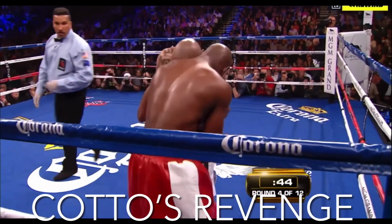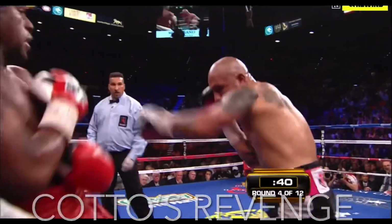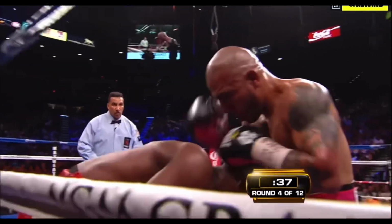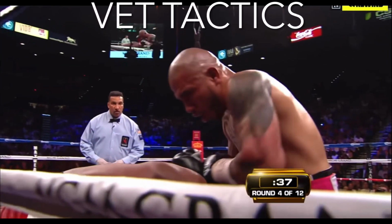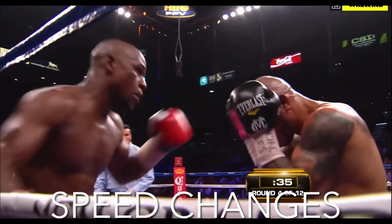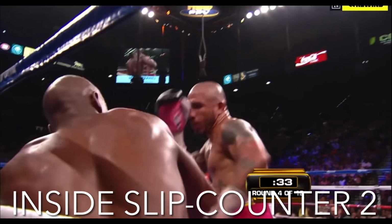Cotto ends up having success against the ropes here. The combinations are circular to linear, body head combos, mixing in the jab, vet tactics. Reminds me of the Julio Cesar Chavez sequence from the last video. But of course, this is Floyd you're dealing with.